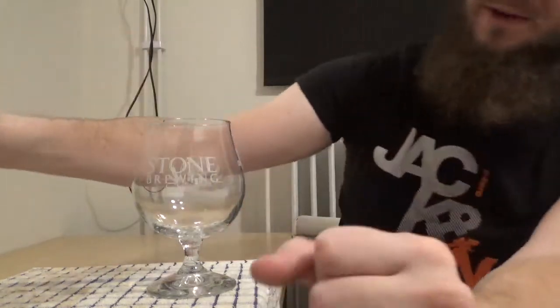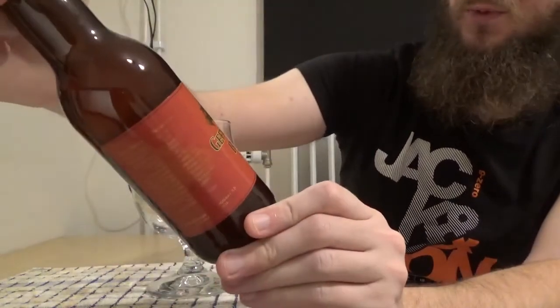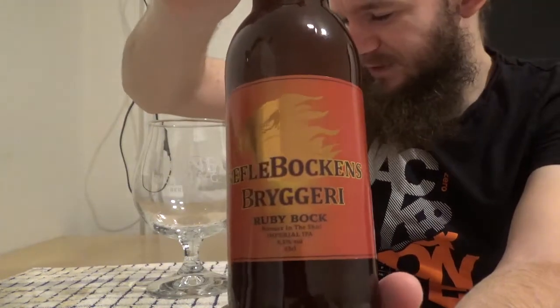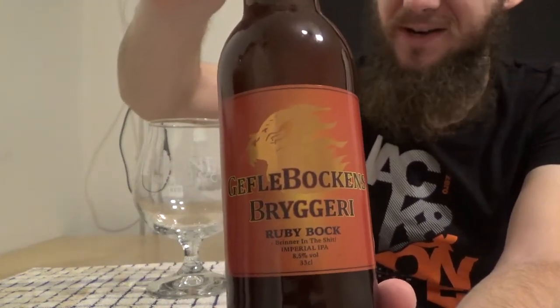For this one we are going to stick to Sweden, but we're going to have a look at another brewery I've never tried anything from, and we're going to head a bit north for this one. So for this review we are going to head to Gävle, which is a bit to the north of Uppsala, which again is a bit to the north of Stockholm, and we're going to have a taste of my first beer from Geflebockens Bryggeri. So this one is the Ruby Bock, which comes in at 8.5%, and it's also known as the Brinner in the shit.